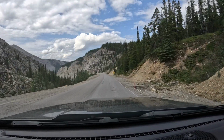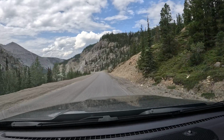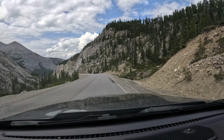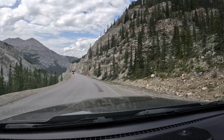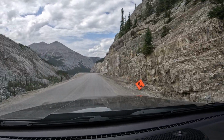That's pretty cool. I think it's way cool. Guidebook says that these are limestone cliffs. Pretty gnarly looking. I think we'll try and stay on the road though.